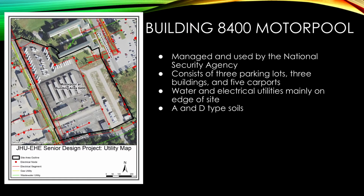NSA, the occupying tenant. The site is mostly impervious surface and consists of 3 parking lots, 3 buildings, and 5 carports under which vehicles can be parked. Water and electrical utilities exist mainly along the site's edge. Currently, the only stormwater practice on the site is a riprap ditch with stormwater drain inlets that act as a conveyance system along the western edge of the site.